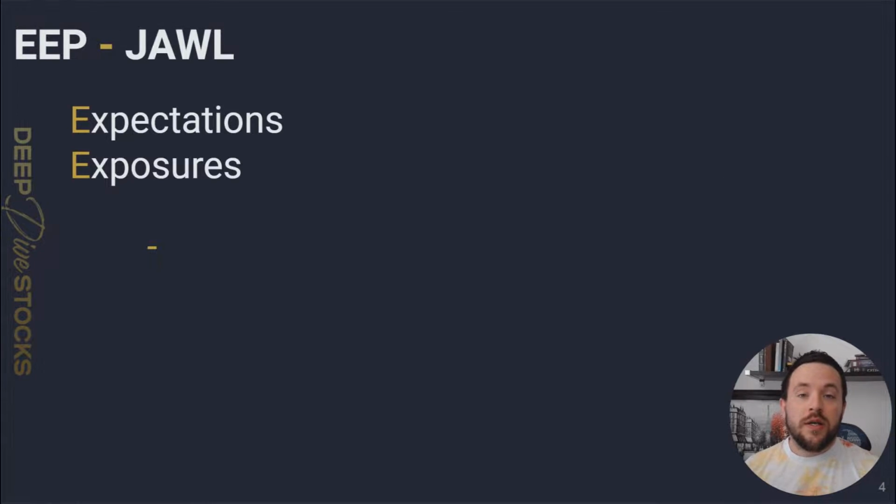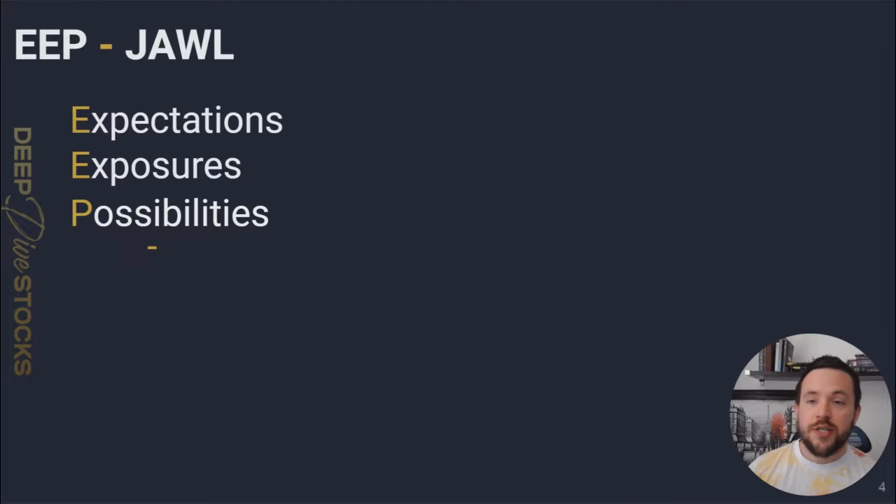From there, I look at the exposures. What exposures do I want in order to profit from this expectation, or what exposures do I not want? Maybe I want to optimize my exposure to delta, or optimize my exposure to theta while minimizing my exposure to delta. And this is where I actively, for almost all trades, maybe not scalping, but I don't do those that often, physically write these down. Then we move on to possibilities. What are the possible styles of options trading, or the configurations of options, that I can purchase or sell in order to capture these exposures to profit from my expectations?